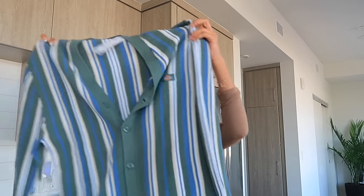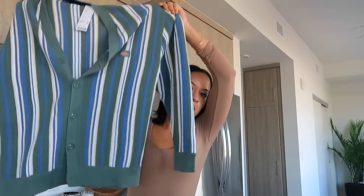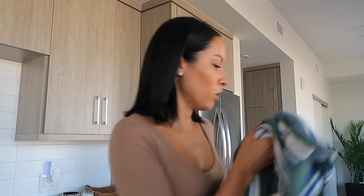It's not super warm feeling, but perfect for the spring, and the colors too. In the spring, some days are hot, some days are not. So I thought this would be nice to style. It's an immense small.